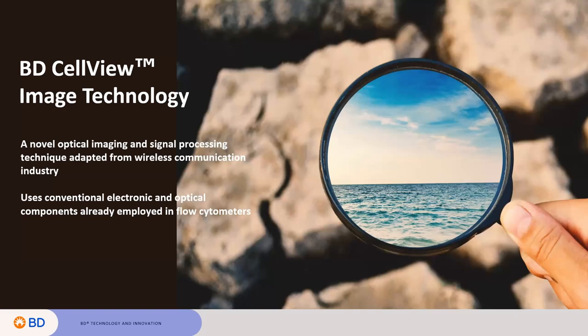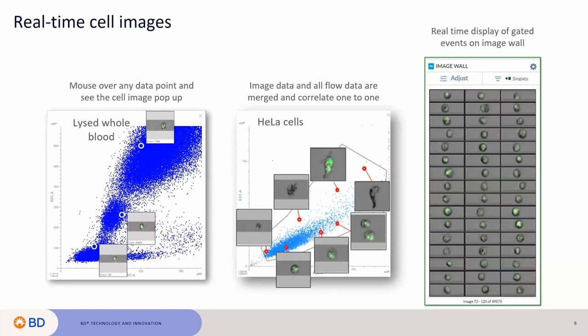The BD CellView image technology is a novel approach that borrows technology from the wireless communication industry and uses, in addition, conventional electronics and optical components that we have been using in flow cytometers. What this gives us is real-time cell images for our flow cytometry samples. You can mouse over any of our traditional dot plot points and see real-time images of the cells that correspond to those points. Everything is correlated one-to-one, so we have image and flow data merged into a single data point with real-time images displayed.